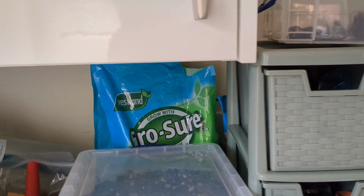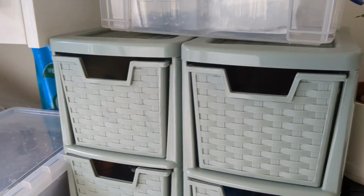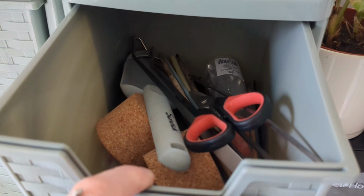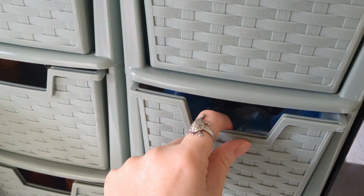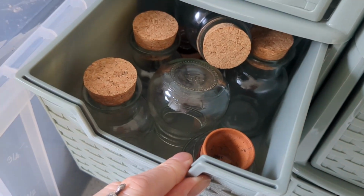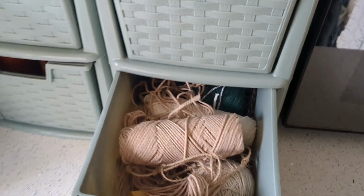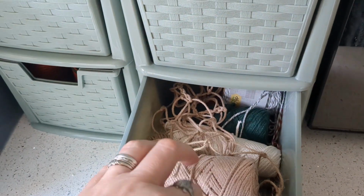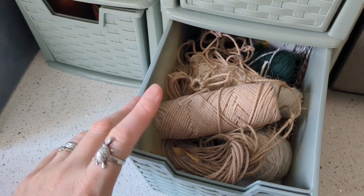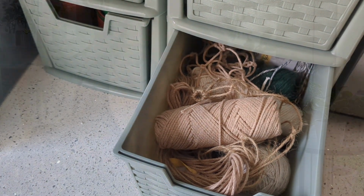They actually conceal some of the messy bags of compost and stuff like that. And then the little drawers are just so perfect for my tools and bits and bobs. In here I've got some hooks and sort of random stuff. Tiny little bottles and pots. You can have lots of little pots in here, and a whole drawer just for my macrame string and other string for tying up plants and stems. I use these a lot because I'm always making hangers for stuff, and that actually brings me on to my other point. Sorry about the washing machine sounds.